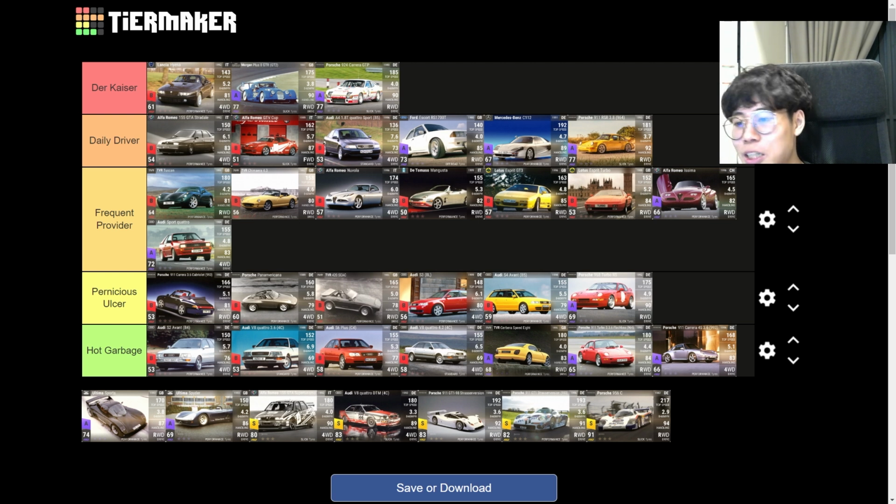The Ultimas, I don't have much to say. Their handling scores could be better. 87, 86 was good back in the day, not as good anymore. They're lightweight cars with decent 0 to 60s. Their MRAs are relatively strong at 85 and 86. Overall, I think that they are very like hybrid cars.